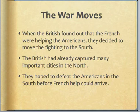When the British found out that the French were going to help the Americans, they decided to move the fighting into the South. The British had already captured many important cities in the north, and they hoped to defeat the Americans in the south before the French could arrive to help them.